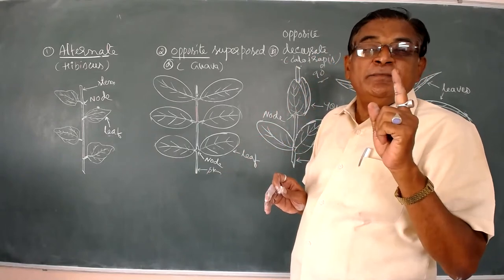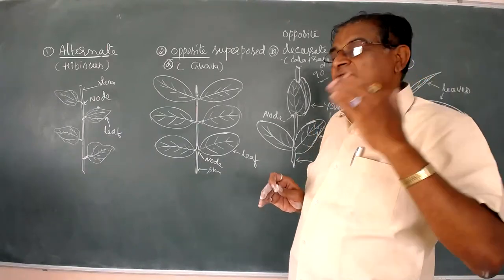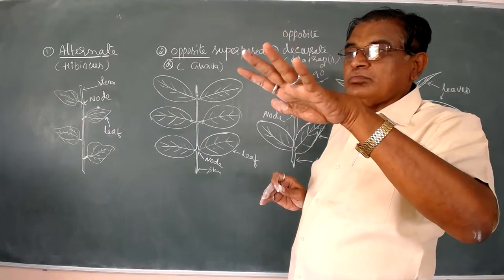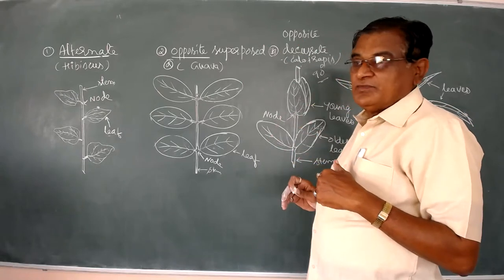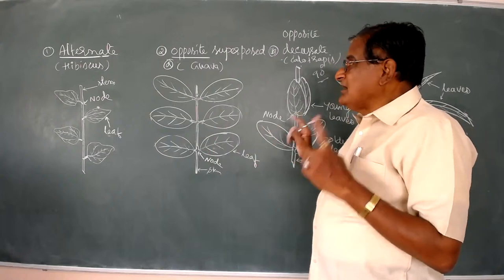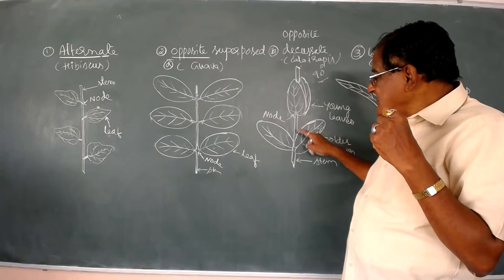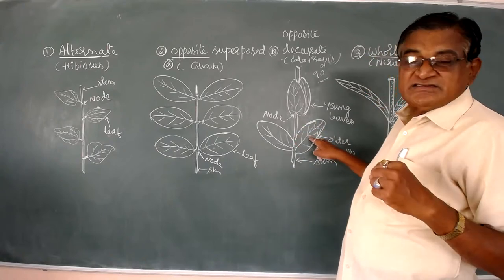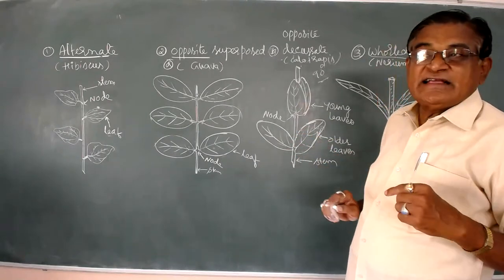That arrangement will be different in each and every species; it will vary from species to species. So the leaves never shade the other leaves. So this is opposite decussate. It means two leaves are developed on each node, but the younger leaves will make 90 degree to the earlier, that is the previous whorl of the leaves or older leaves. So this is called opposite decussate.